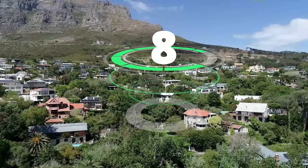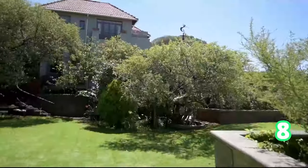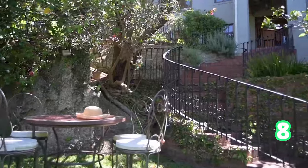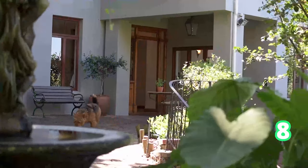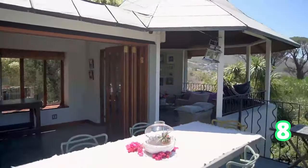Back in the gorgeous mother city, very close to Table Mountain, a 6-bedroom house in Higgovale with 6 bathrooms and 5 garages. This is sheer grandeur, a unique setting in the city. Of course, a little bit of farm style living over here in the city center, close to Table Mountain.